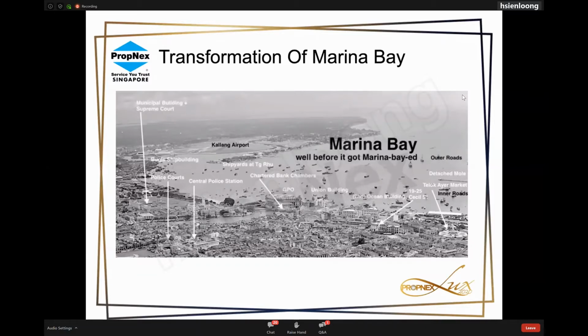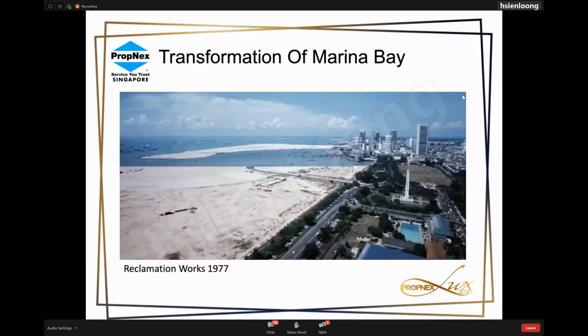This is the old Marina Bay. I think most of you here will not even recognize this picture. I don't recognize it myself for sure. This is probably taken in the 50s, although I can't verify it. And then throughout the years, 1977, as you can see on the lower center, that's the Nicoll Highway. This is even before Suntec was built. As you can see, Marina Bay Sands is obviously not there.